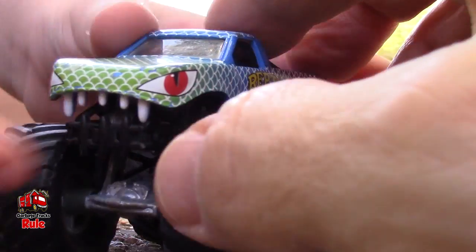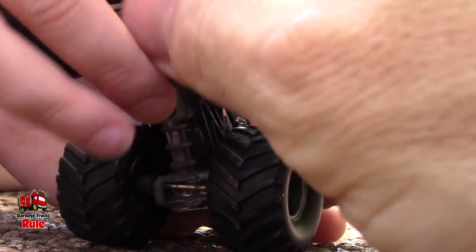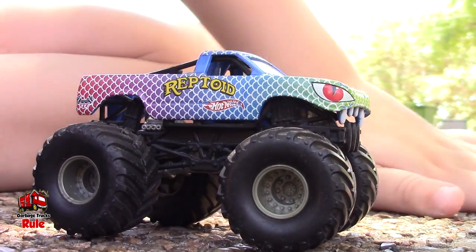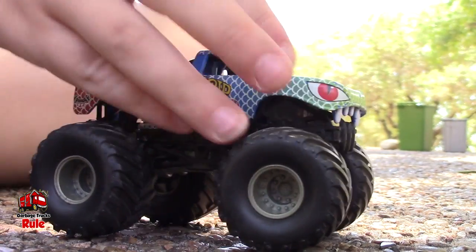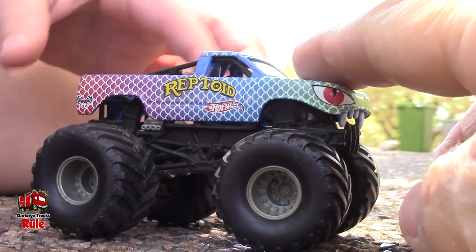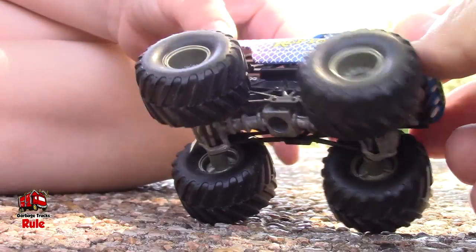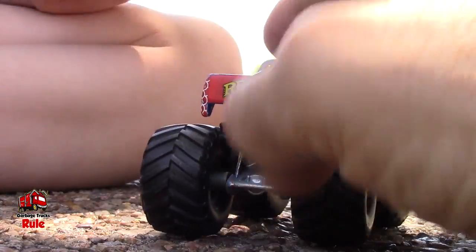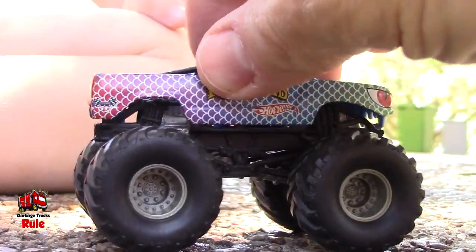That hurt. Those are sharp teeth, aren't they? Look at those red eyes. This is a pretty bad monster truck. Yeah, that is. So what's a monster truck doing in a garbage truck video? It's gonna roll and crash the garbage truck. Oh, okay. Well, he's gonna take off now.